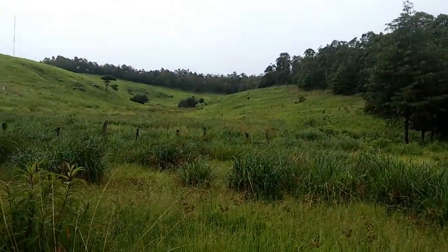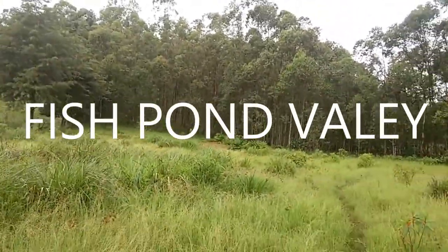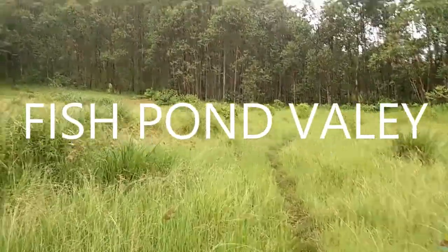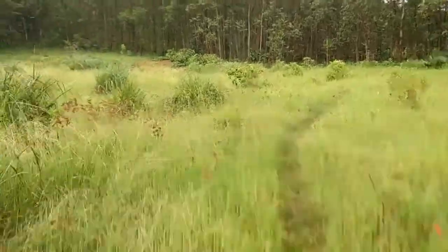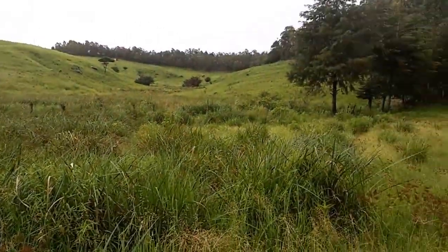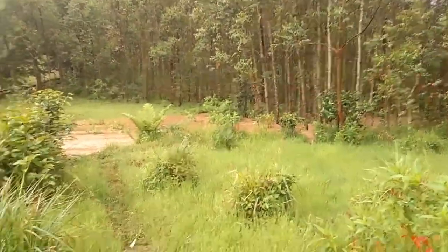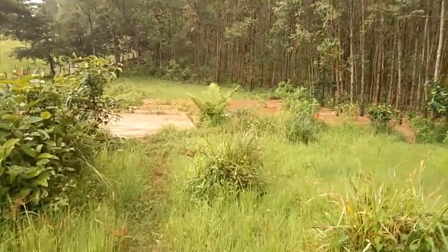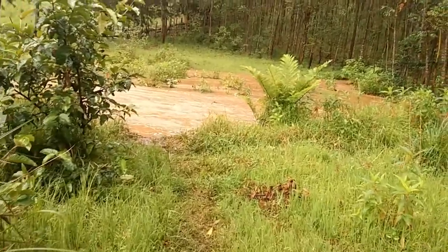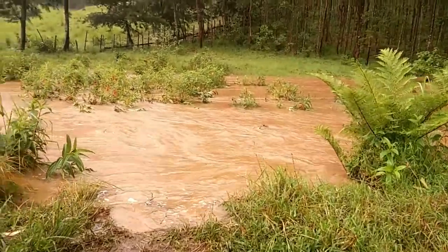This is a valley at Nelson Farms. This is our biggest farmland. As you can see, after a 30-minute rain, the valley is actually filled up with a lot of water from the neighboring hills. This land over here is a ranch land, more than 20 hectares, with 2,400 millimeters of rain per year. So it's ideal for fish farming, and our temperature ranges between 13 and 43 degrees.